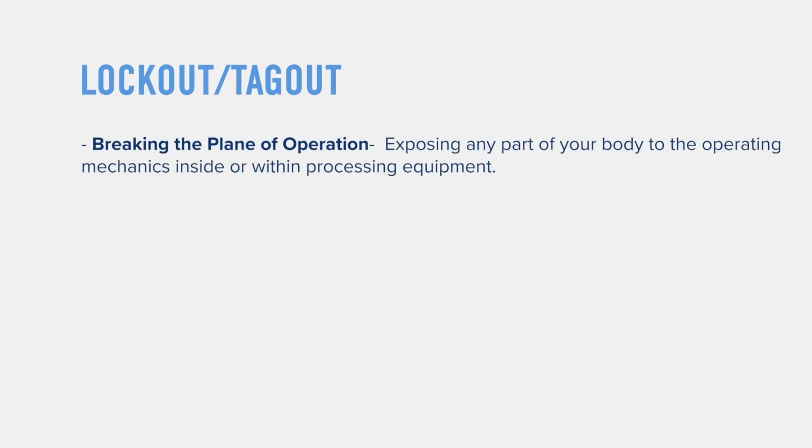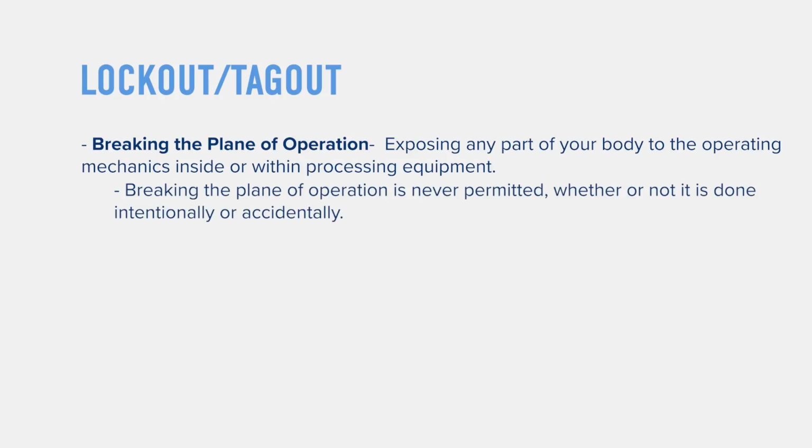Some important definitions to remember. Breaking the plane of operation means exposing any part of your body to the operating mechanics inside or within processing equipment. You can break the plane by reaching, stepping, crawling, or leaning into the exterior of any processing equipment or machinery, and into the operating mechanisms which cut, blend, extrude, or otherwise process food product. Breaking the plane of operation is never permitted, whether it is done intentionally or accidentally.